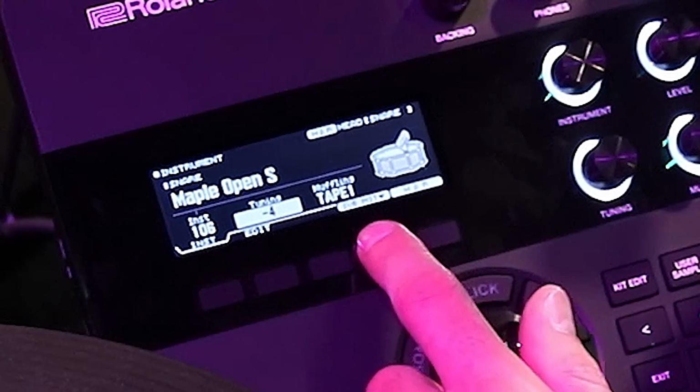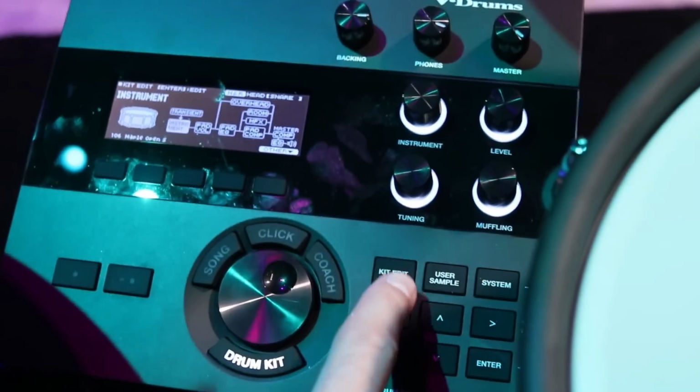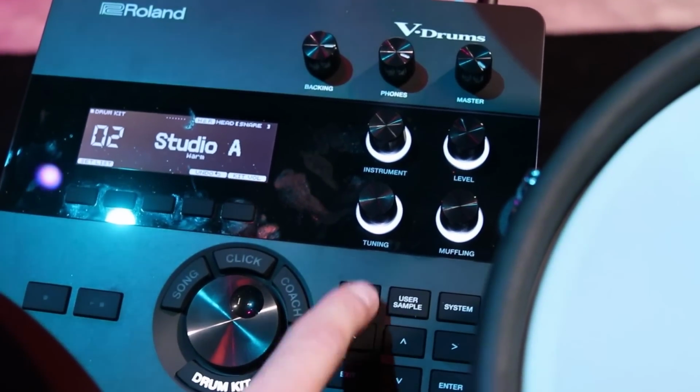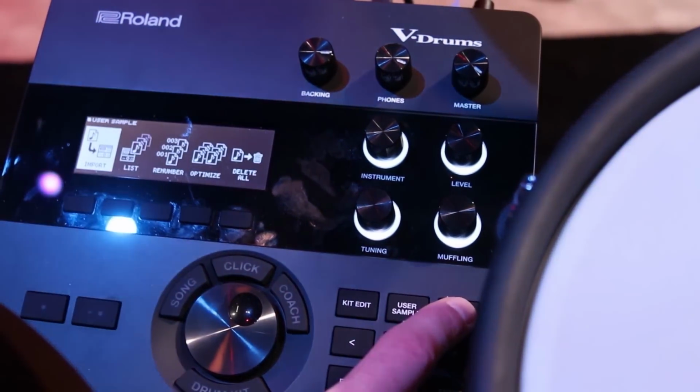This is what Roland is very, very good at. So if you want to have a lot of control over your sound, Roland is the way. But if you want to just have better sounds overall, Alesis is the way. That's my opinion.